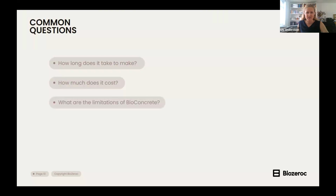What are the limitations of bioconcrete? Truth be told, we're not yet sure. We are continuously improving our strengths, and we have not yet hit the limitations in what shapes or sizes we can make. So far, all the shapes and sizes we've tried have worked.